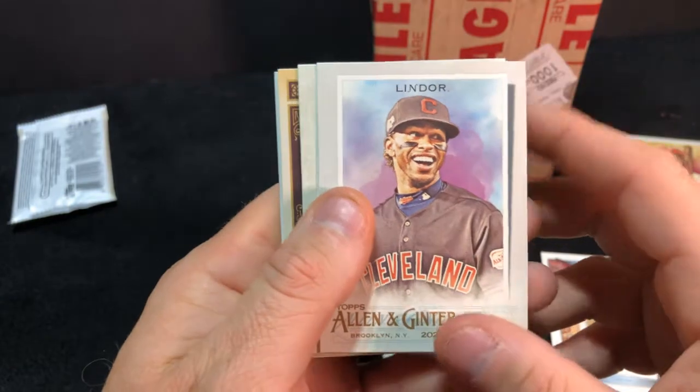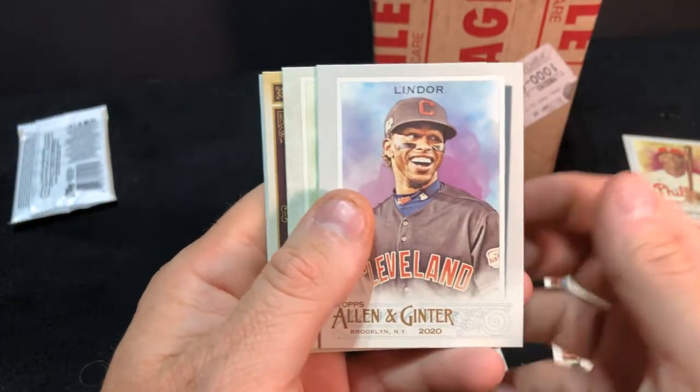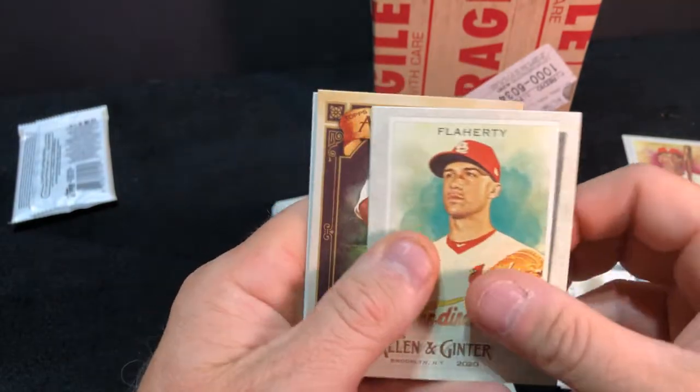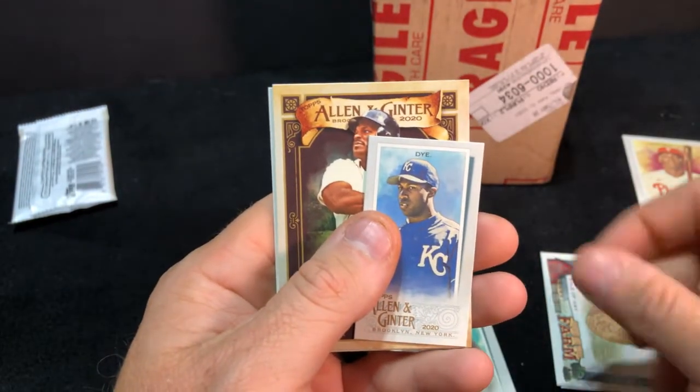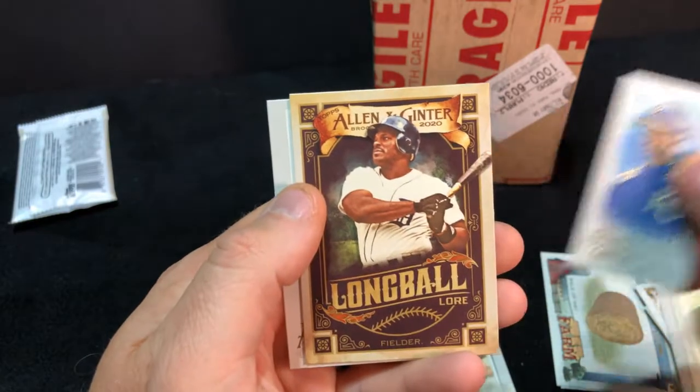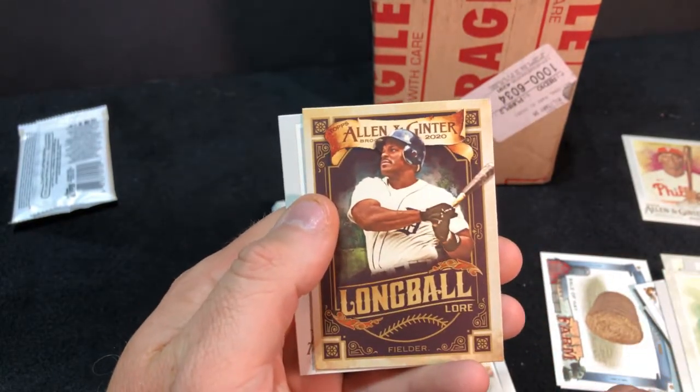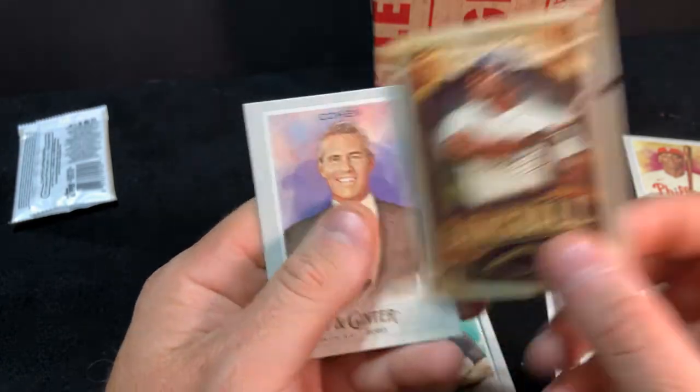I went out to Philly spring training. Probably Phillies and Blue Jays up again. Lindor, Flaherty, Dye, is that Jermaine Dye? Cecil Fielder, long ball lure.